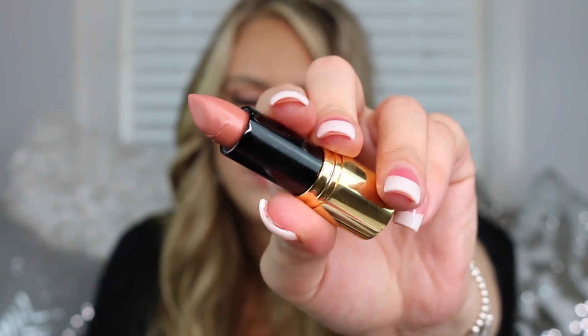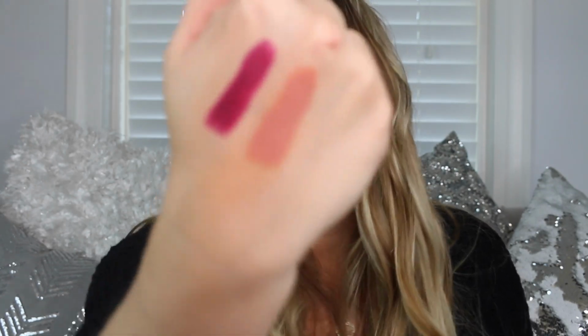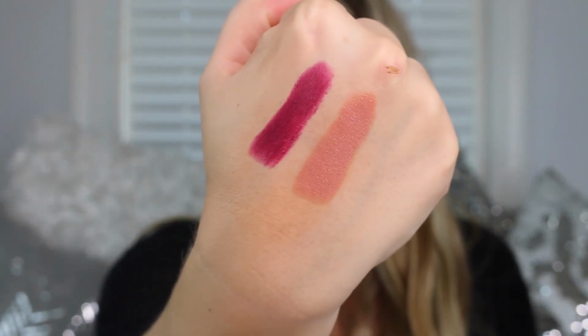And then another shade is actually from Ciate, and here's what the packaging looks like. It's in the shade Truffle. I did a video where I wore this, and I got so many questions on what nude lipstick I was wearing. The formulation is really, really creamy, just like the Charlotte one. And it's a perfect nude color.